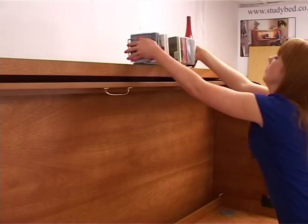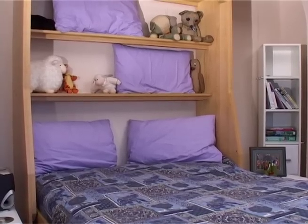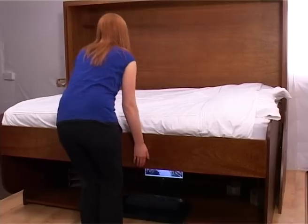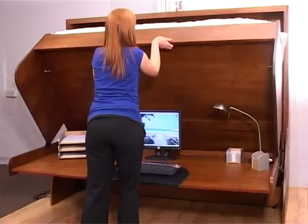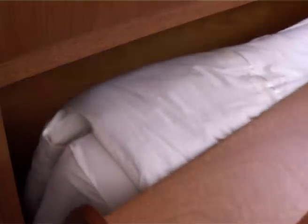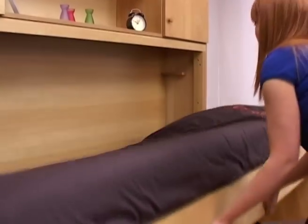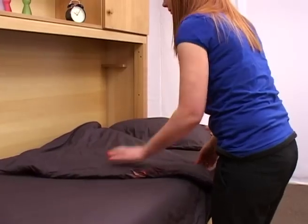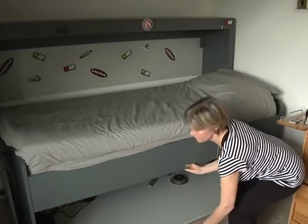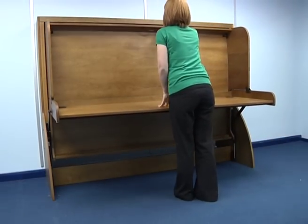And don't forget the large shelf space provided by the StudyBed's frame. In a small room, every little helps. And just as with the desk, everything can also remain in situ on the bed. The mattress is firmly held in place within its frame, and the bedding protected from dust and dirt. Duvets and pillows will still be there when you next require them. So it literally does just take seconds to convert from one mode to the other and back again.